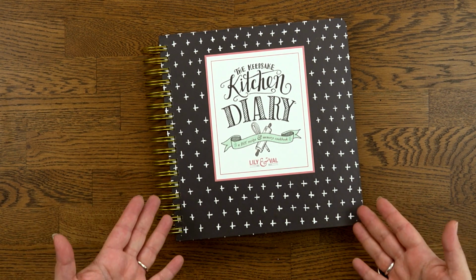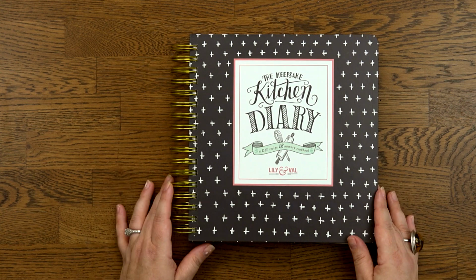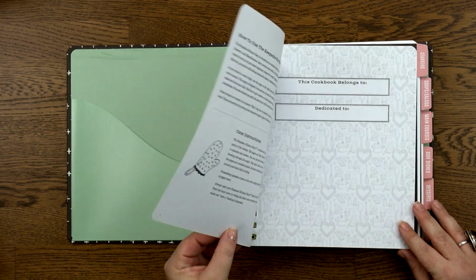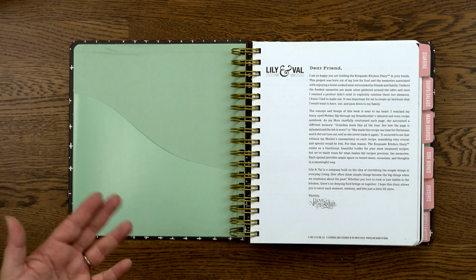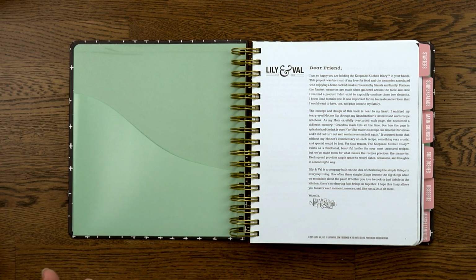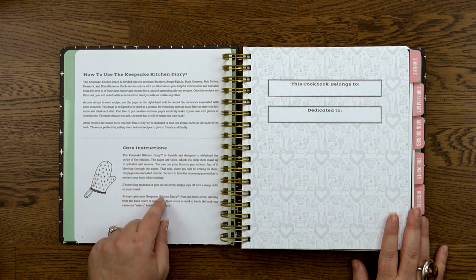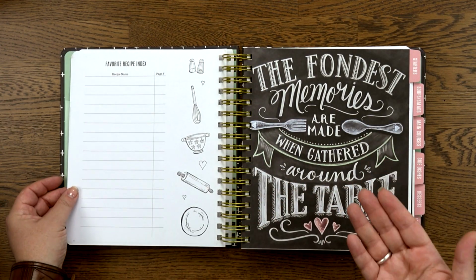So let me show you how gorgeous this is, and you can see for yourself why it would make such a fantabulous gift, especially from a memory keeping perspective. So this little guy has a beautiful little intro from Miss Valerie herself, and she explains this is really a passion project for her, because in her own family there's a lot of family memories attached to certain dishes and recipes, and I'm sure you can think of some of your own as well, like I can. So she tells that story and the care instructions for the book as well as how to use it. And then there's a dedication page here.